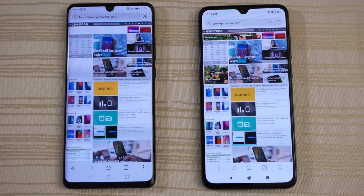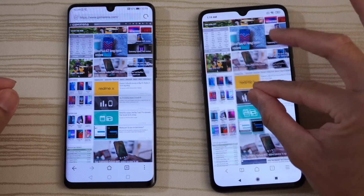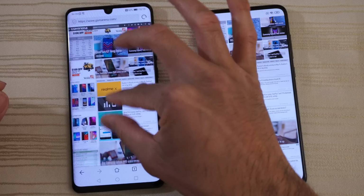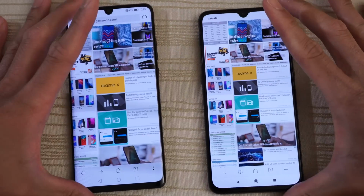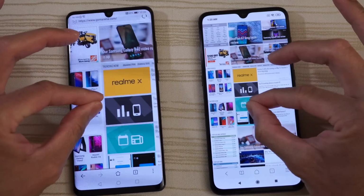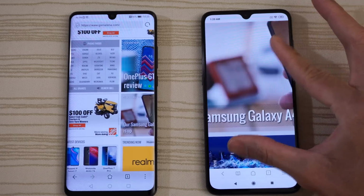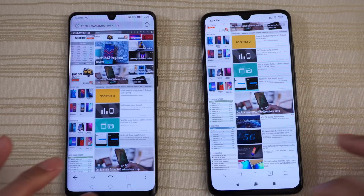So we'll just move forward with the test and pinch to zoom on the Mi 9, nice and smooth, and do the same thing on the P30 Pro. I've noticed the pinch to zoom here initially is kind of slow, but once you keep doing it, it's nice and smooth. And we'll do it at the same time. For comparison, I gotta say I think the P30 is a little bit smoother on this one. You can see a little bit of a stutter here on the Mi 9 for some reason. Kind of weird. Whereas right here, nice and smooth.